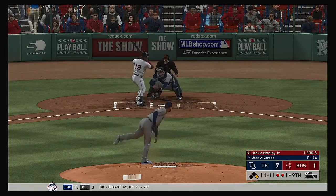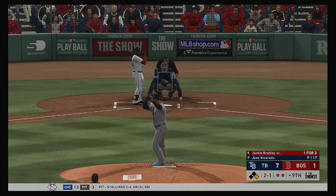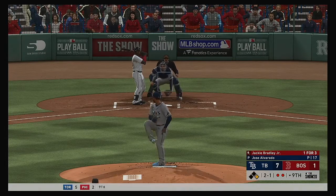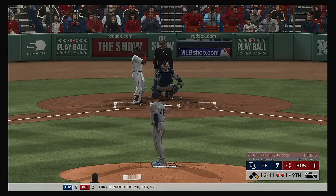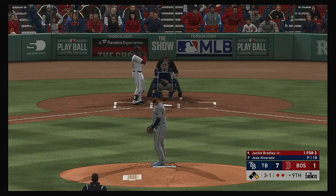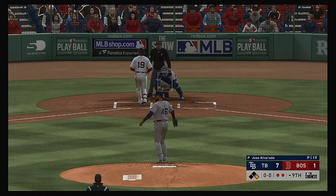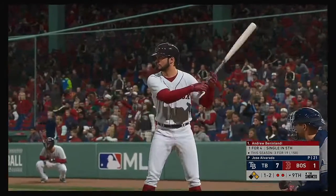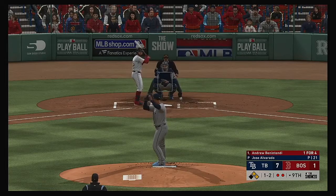At the plate, Jackie Bradley Jr. And now a fastball, but he's able to hold off on it, and it's 2-1 now. Three balls and a strike now to Bradley. Andrew Benintendi would be next. The 3-1 pitch. And he takes ball four. So a good job out of the nine hole in getting on base as we go back to the top of the order. So the batting order turns over now.